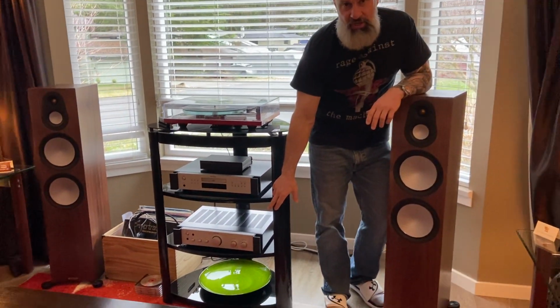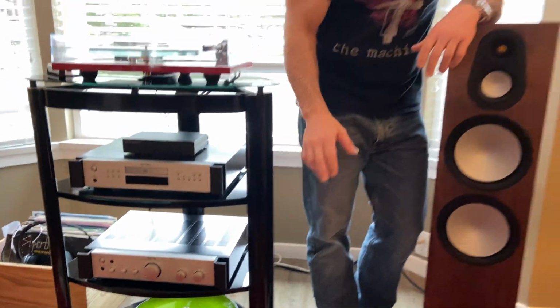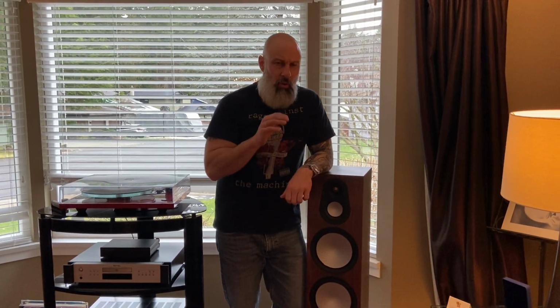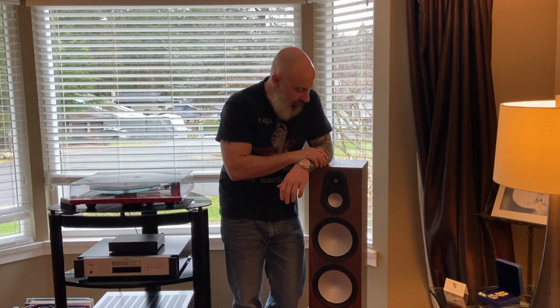The manufacturer recommends 80 watts. I agree. I'm running a Rotel, an older RA1062, which puts out 60 watts per channel. It's been a really great workhorse amplifier, but I will upgrade, and I'll tell you why. At the lower registers, at the lower volumes, these are lacking a little bit of clarity. And I do think that 80 watts and up is a good recommendation. They're easy to drive. I'm getting some great sound out of these, but I will eventually upgrade my amplifier.